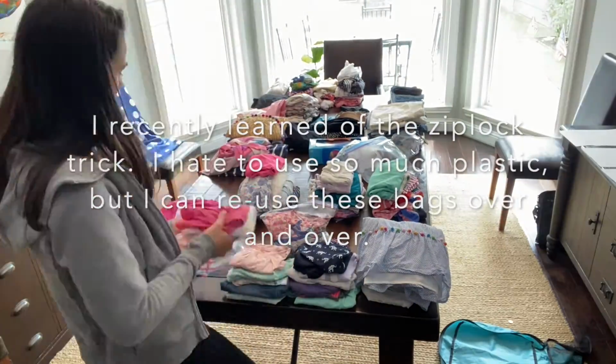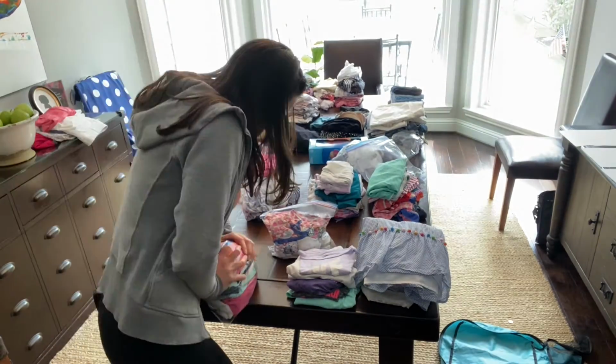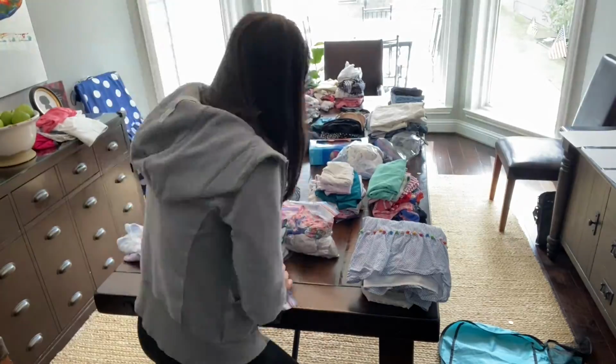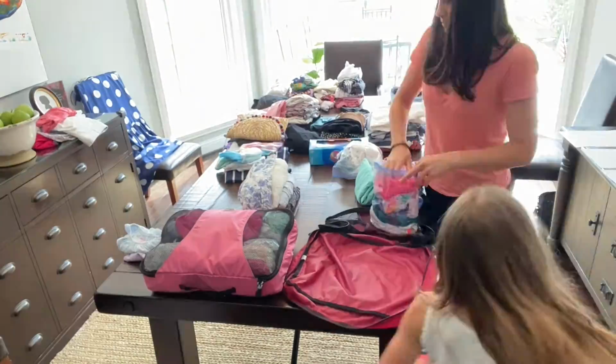I also didn't overpack. We were going away for 4 weeks, and I packed about a week's worth of stuff for everyone. You can see I'm sort of trying to get all of the air sucked out of those bags before I put them in these e-bags.